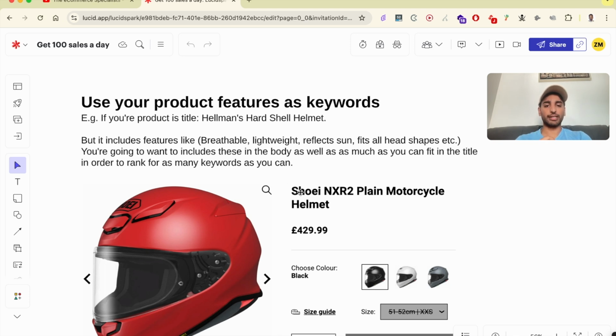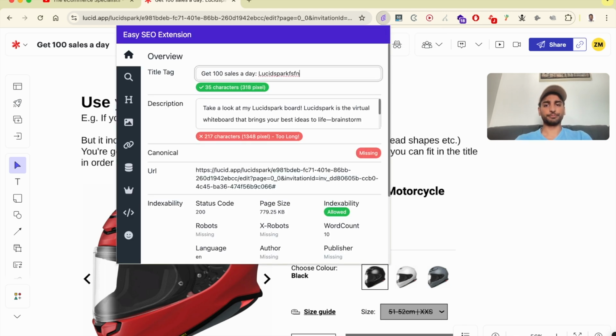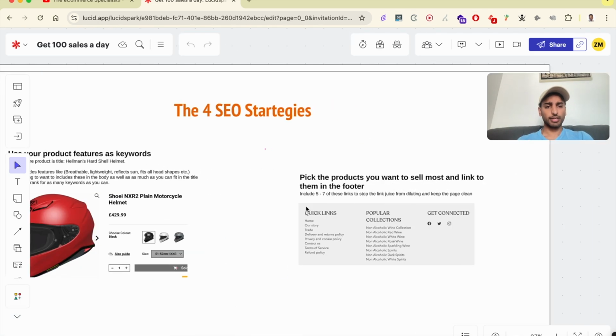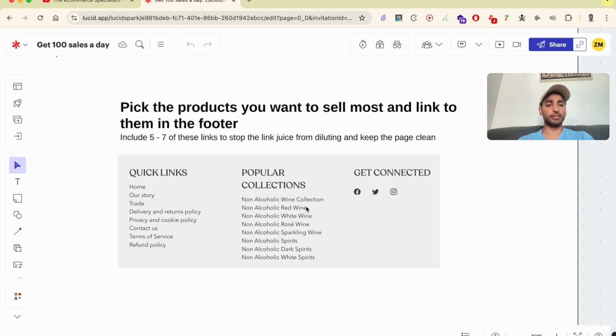So you're going to want to add it to your title in order to rank for as many keywords as you can. So if you want to know how many things you can fit into your title without it being too much, just use this extension. And once you reach 60 characters or 580 pixels, that's basically the max. So you can use this right here. It's pretty handy.